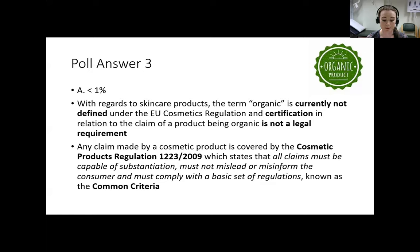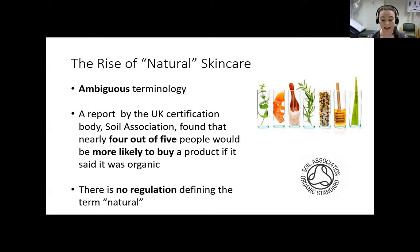It's similar in the United States, where the Food and Drug Administration don't currently have a legal definition for the term organic. It would be difficult not to notice the explosion of plant-based, eco-friendly and natural skincare products that have come on the market in the last 10 years. But unfortunately, the terminology is marred with ambiguity.